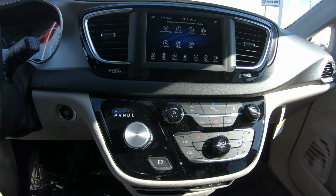And most importantly, for the rear of the van is this nice flip-down DVD player. What a great feature when you have kids, when you're traveling down the road.